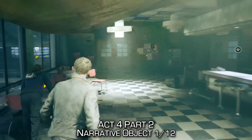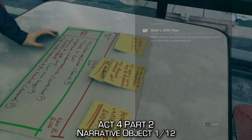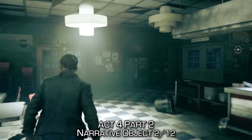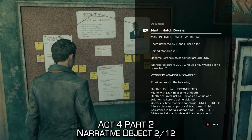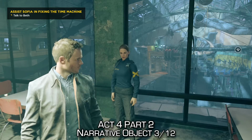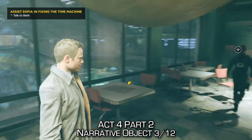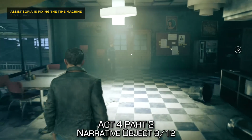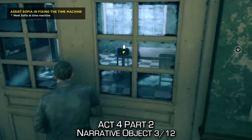Moving on to Act 4, Part 2, right next to Beth at the start of the mission, find her 2010 plans, and then across the room next to the door, you can find another narrative object, which is this corkboard. Now you'll talk to Beth, and after speaking to her, you can gain access to the 2 doors that lead outside of this room. She'll walk through the door directly in front of you, but if you go through the door on the right-hand side, you can find narrative object number 3.